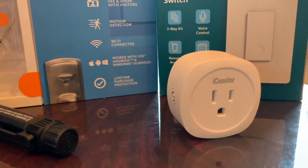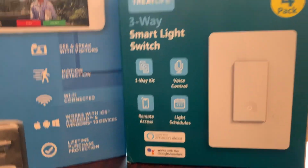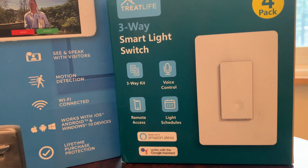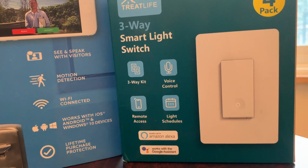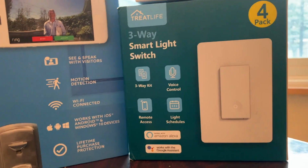Alexa. When it comes to smart switches, I'm using Treatlife. This is a three-way switch. Three-way switch meaning, sometimes you have two switches to turn on the same light. For those, you'd be getting one of these, or you can just get the one switch.